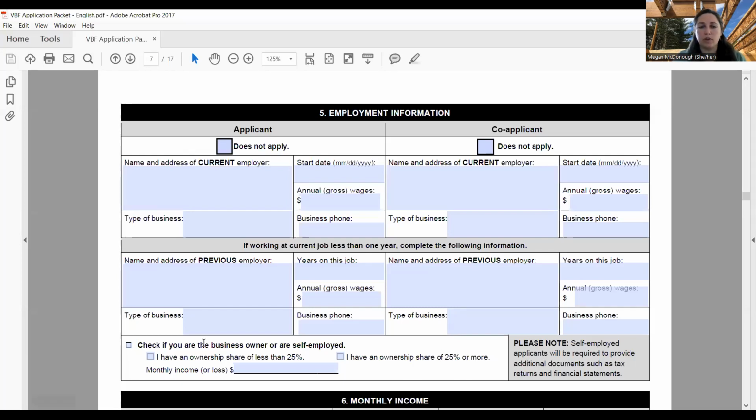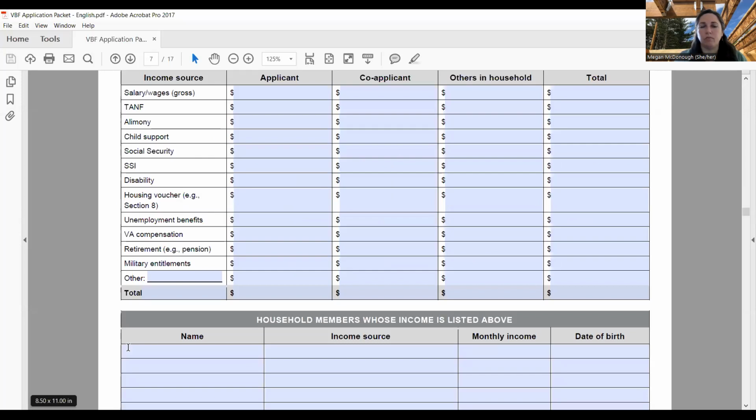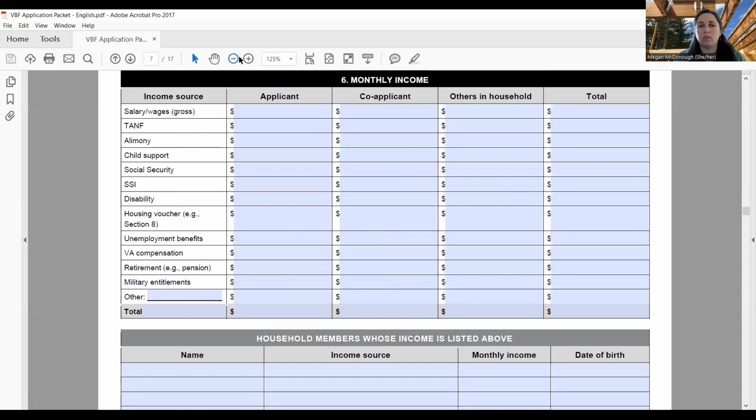We also want to know if you are self-employed. So if you can check the box here, that's very helpful. In addition to wages, this income chart here is a chance for you to describe your monthly income from all sources, both from you as the applicant, your co-applicant, if there is one, and any other adults in the household. So even if there's another adult in the household who isn't going to be a co-applicant, isn't going to be an owner of the house, part of our housing need criteria is that the overall household income needs to be below the maximum. So if you have adult children or others living with you, we need information about their income as well.